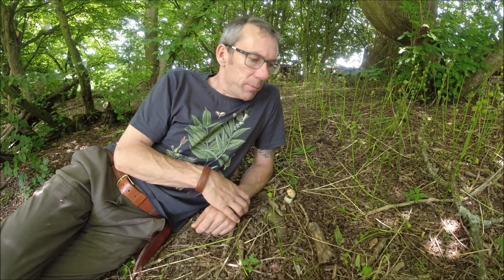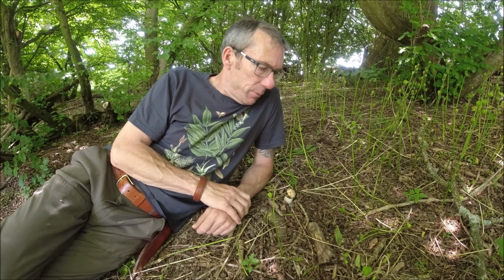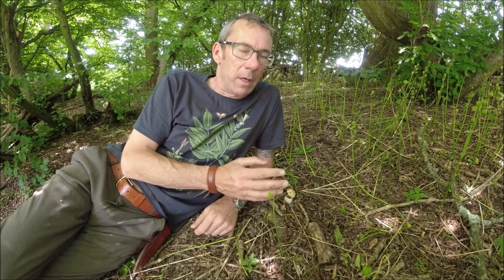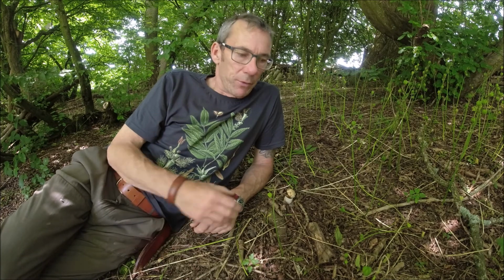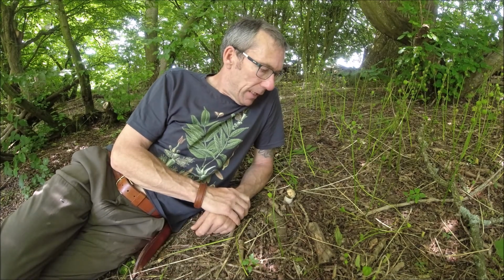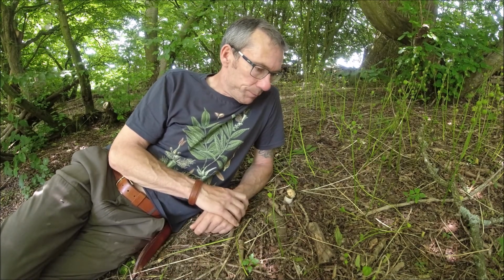Its scientific name is Phallus impudicus, and if I'm with groups of children, it brings a snigger every time. Actually, if I'm with groups of adults, it will often bring a snigger also. So it very much looks like a phallus, to the extent that John Gerard, a famous herbalist, referred to this as the prick mushroom. Other folklore names for it: dead man's cock.